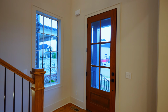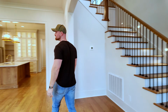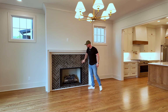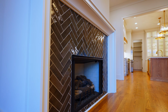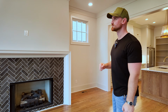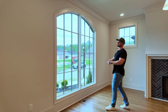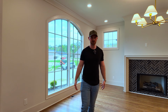So as soon as we walk in, we've got the stairs in front of us, and then it opens up into the living space and the kitchen. So we got our subway tile. This time it's black, and it is subway in the gas fireplace. But beside the fireplace, it's empty, so you can add your own little touches to it. You got 2 windows beside it. You have this really nice big window right here with an arch, which again adds some character, but also adds in a ton of light. It just makes it feel way more open.